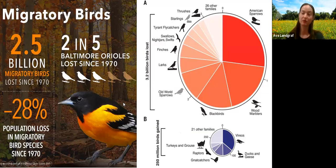So to start things off, I just want to bring up this study that was released, I think back in 2019, that showed some of the just crazy drastic drops in bird population decline. When this study came out, it was really kind of like an alarm bell for a lot of people, especially birders and bird watchers, to see just such a giant decline in the numbers of birds. So the main point of the study was that about 2.5 billion migratory birds have been lost since 1970. And then that number for birds in general is even larger.